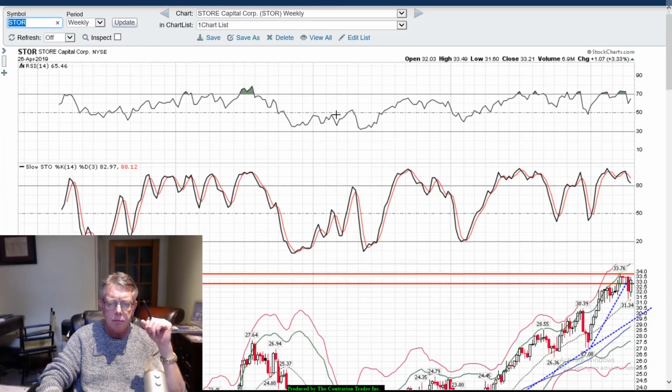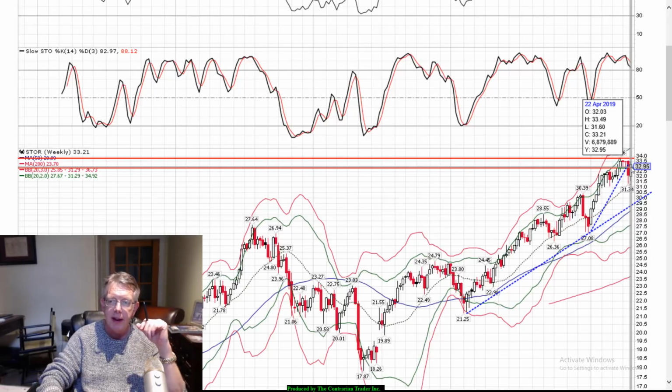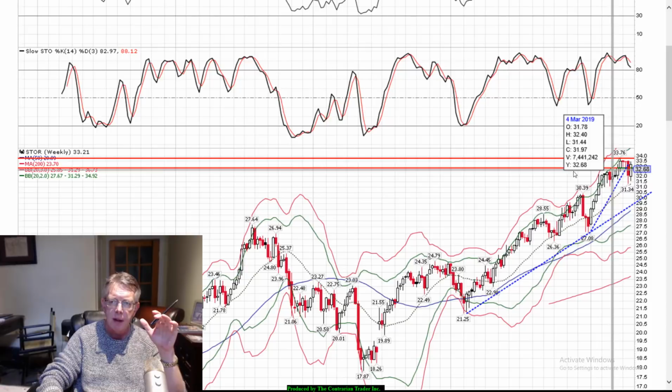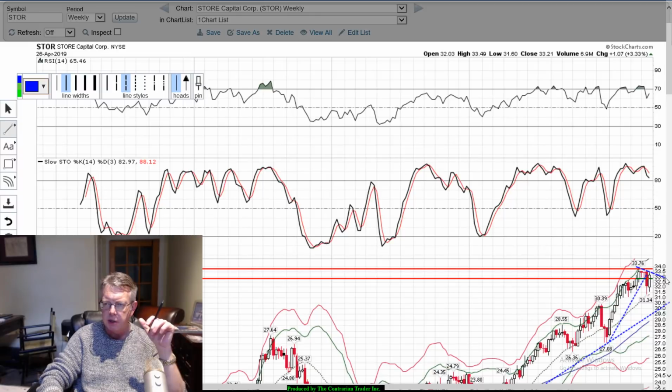Store Capital, this is one I spoke about a couple of weeks ago, and it did not have a good week, the week of April the 15th. Blame it on tax day, maybe. But last week we had an outside reversal day and we closed back above support. Good stuff. So what I want to do now is take a look at where our resistance levels are.